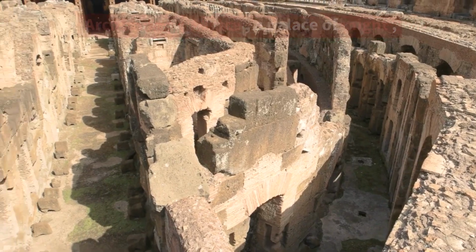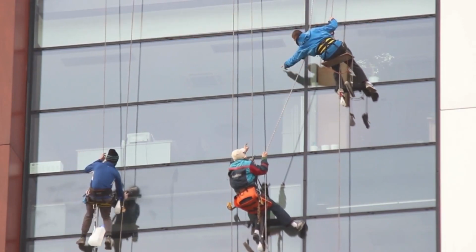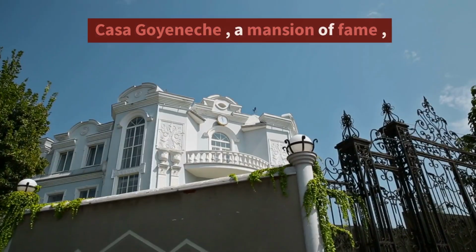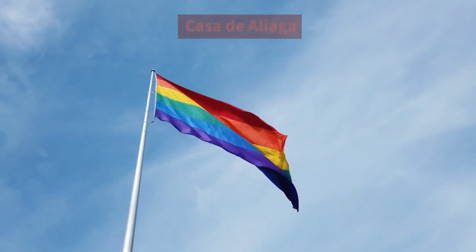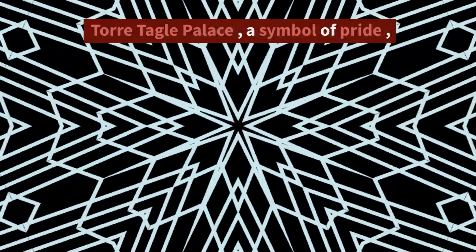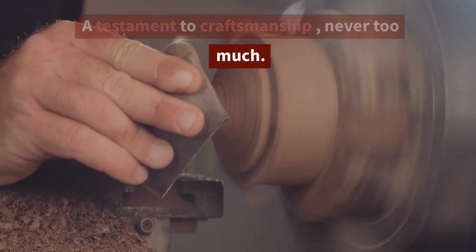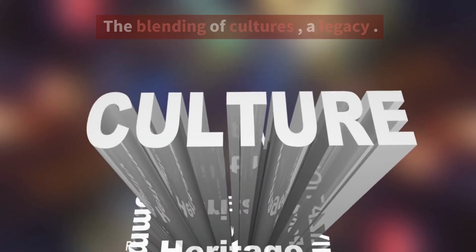Archbishop's Palace, a palace of might, where history unfolds, day and night. Casa del Moral, a mansion so grand, with stunning courtyards, a sight to withstand. San Pedro's Church in Cusco's embrace, a colonial gem with charm and grace. Casa Goyeneche, a mansion of fame, Arequipa's pride, with a storied name. Casa de Aliaga, a house of old, witnessing history, its tales untold. Torre Tagle Palace, a symbol of pride, Peru's colonial heritage, side by side. San Blas Church, with its artisan touch, a testament to craftsmanship, never too much. In Peru's colonial architecture, we see the blending of cultures, a legacy.